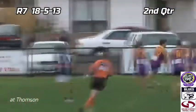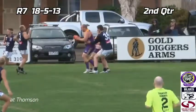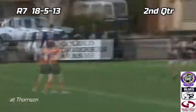Then he does some good little work. Out there was Shrimpton. Some solid body work. Kicks to Montgomery. So Montgomery, half forward flank, outer side of the ground. Gone all right since he came on.